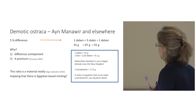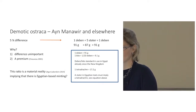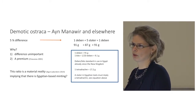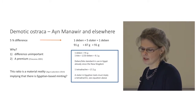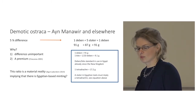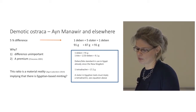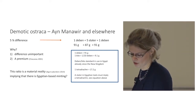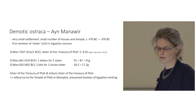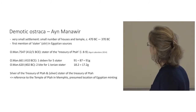The recent scholarship has suggested that this obviously now means a material reality. So even in the furthest province or an outpost of Egypt, you have the reality of a bullion coin appearing in someone's pocket. Now, the starter, in Greek, in classical scholarship, means a didrachm, half of a tetradrachm, basically, but because of this equation, the starter in the texts, both in the Aramaic and the Demotic, must imply a tetradrachm. So yes, a quick roundup of the equivalencies and the reference to the Temple of Ptah.